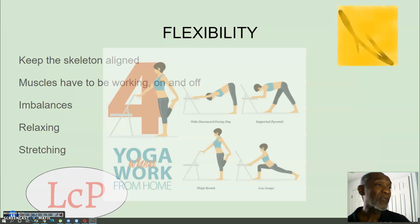Flexibility is key, and in keeping the skeleton aligned. If your muscles are tense or locked up on one side, it's going to pull everything to that side, and that's going to create imbalances in your spine and in your hip, which over time will lead to trouble. So your muscles have to learn to turn on and off, and that's part of flexibility. And there are a number of exercises, dynamic stretching, where we're actually putting tension on the muscles, but there are also exercises where you practice relaxing, and that also helps to turn off muscles and allow things to get back into alignment.